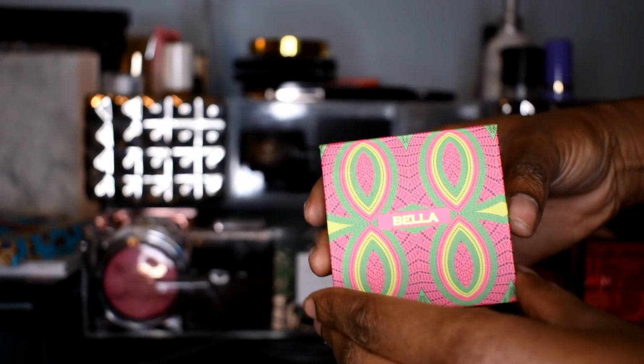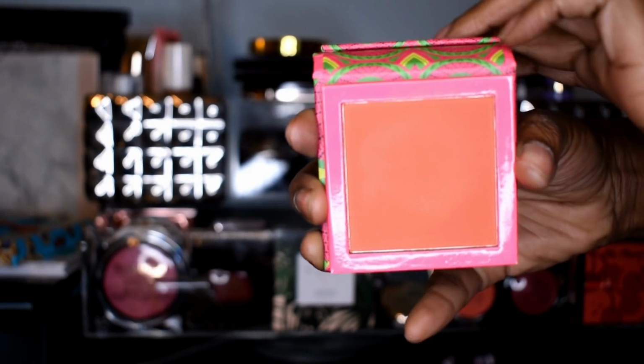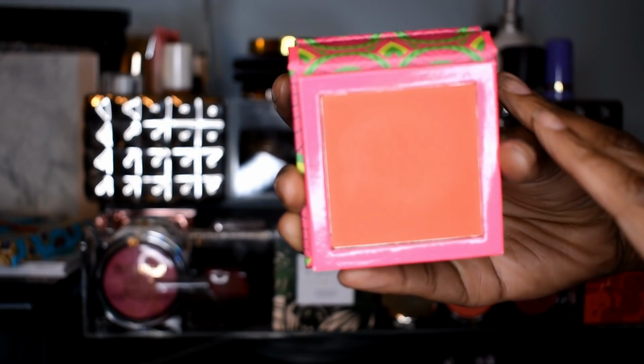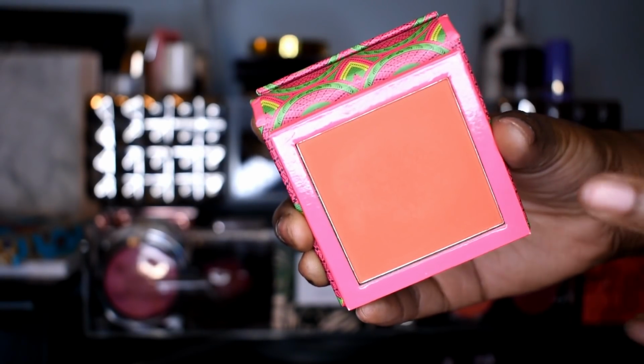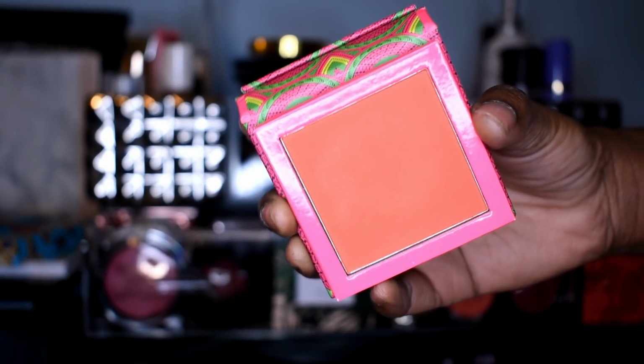Next, I have a Juvia's Place blush in Bella. They brought this out in one of their latest collections. I honestly can't remember. This is a very pigmented tomato red blush, and I really do enjoy this blush.